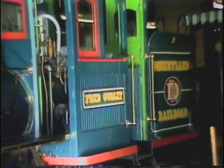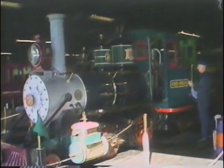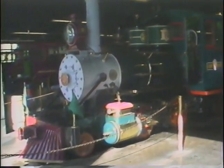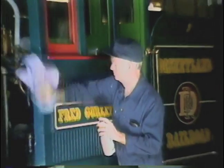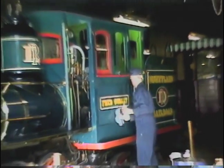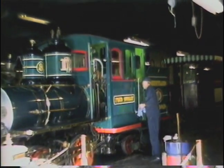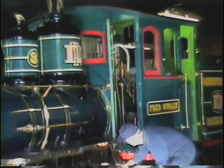The Fred Gurley that you're looking at right now is actually an 1894 Baldwin locomotive. We bought her, brought her in here and refurbished her and put her in service in 1958 along with the opening of the Grand Canyon diorama. She came to us actually off a plantation. She was used to haul sugarcane in the south.